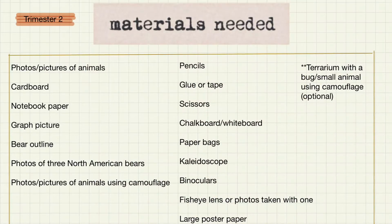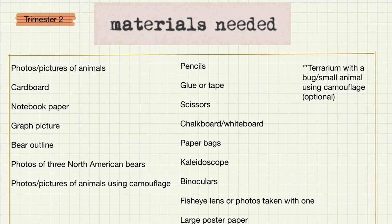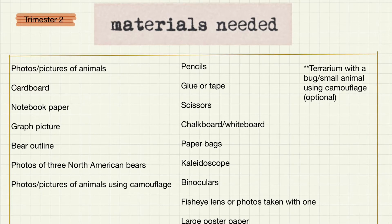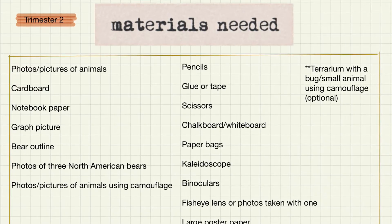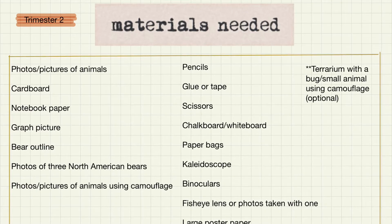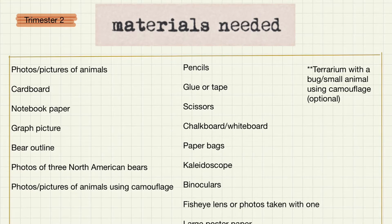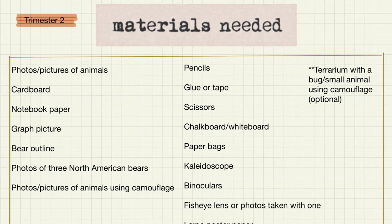Okay, so first things first, these are some of the materials that you will need for this trimester. Now this trimester will go all the way to the end of December and beginning of January. So you need to make sure that you have these items so that you can participate in upcoming activities.